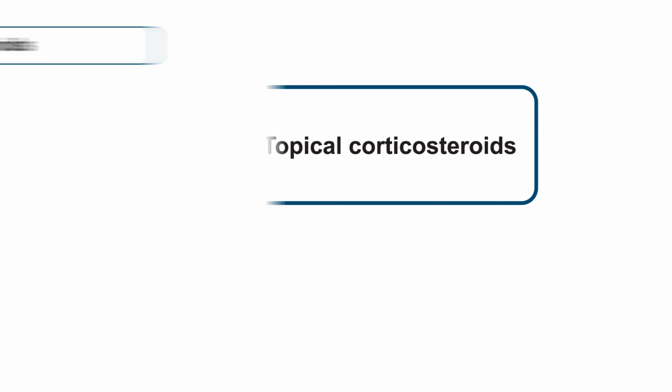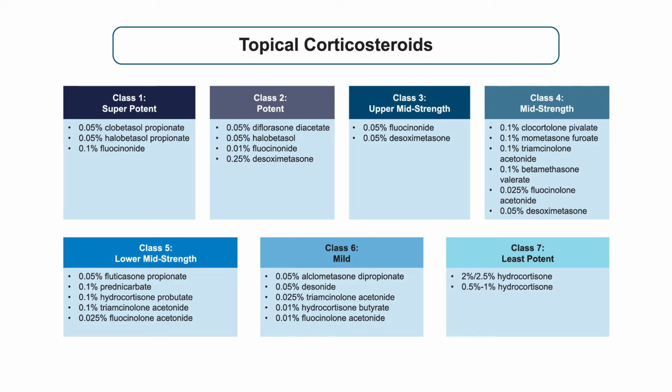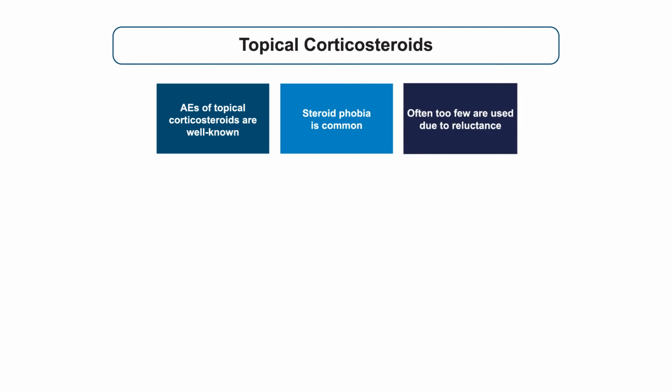Whichever country you practice in, it's worth understanding your topical corticosteroid strengths, which products are available to your patients, which products are affordable, which products come in creams, which come in ointment forms, and learning those and becoming familiar with those, making sure you know the correct volumes, the correct strengths, and the correct durations of treatment. The adverse effects of topical corticosteroids are well rehearsed, and many people are familiar with them to the point of being overly intimidated about using them. Steroid phobia or steroid reluctance is a very common phenomenon, and it often gets in the way of people using topical corticosteroids, often to their detriment, and often too few are used.